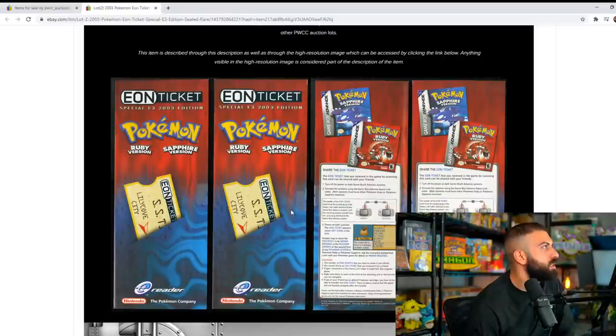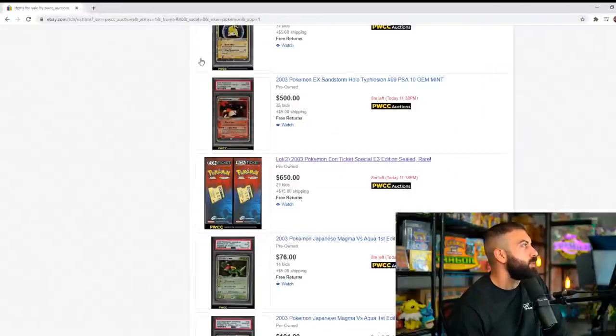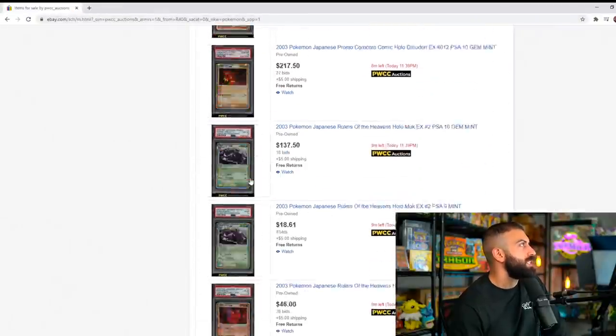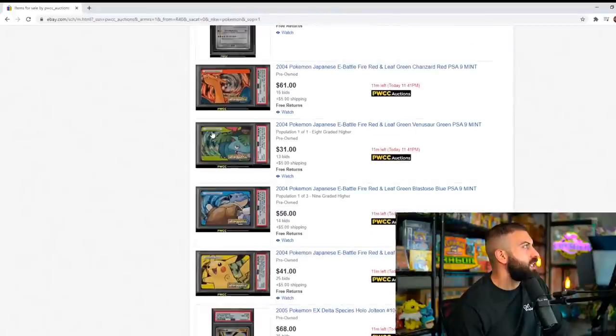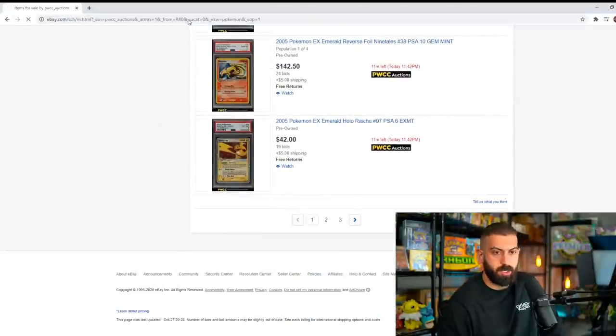Interesting. Okay. I wonder what those are worth or what those would go for. And then you can move into the EX era after that. That's interesting. Okay, let's reload and see what's happening right now.